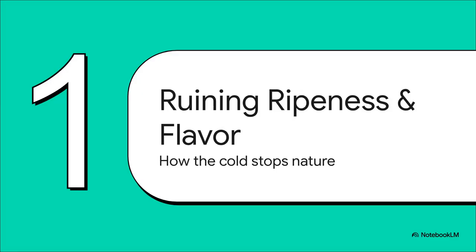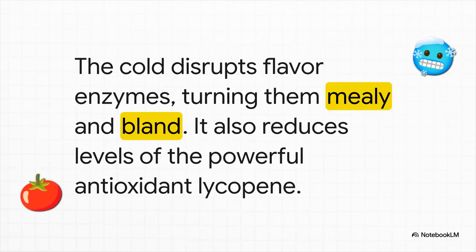Okay, first up, flavor and ripeness. For a lot of fruits, that cold blast from the fridge brings their natural ripening process to a screeching halt. Why? Because the cold basically shuts down the tiny little enzymes, think of them as nature's flavor factories, that are working hard to create that perfect taste and texture we love. And the number one victim of this crime?